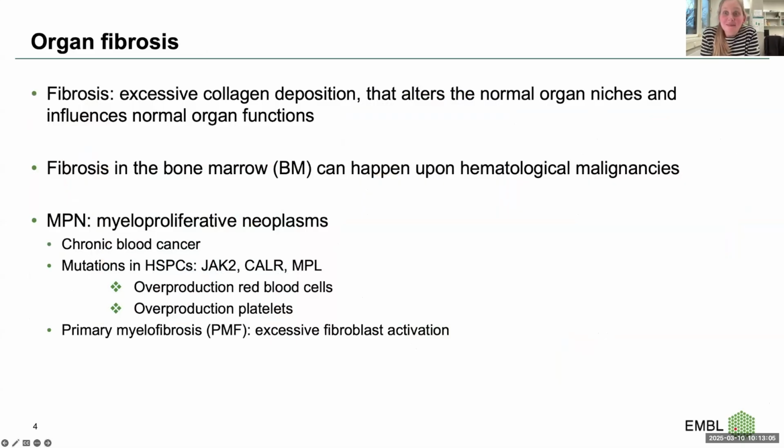Yeah, so this paper is about fibrosis. As a brief recap, with fibrosis you get excessive collagen deposition that alters the normal organ architecture in the niches, and it also influences the normal organ function because of that. And we can find fibrosis in the bone marrow upon hematological malignancies.